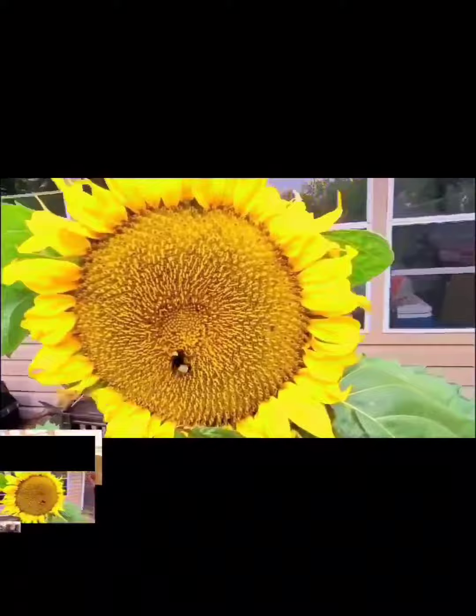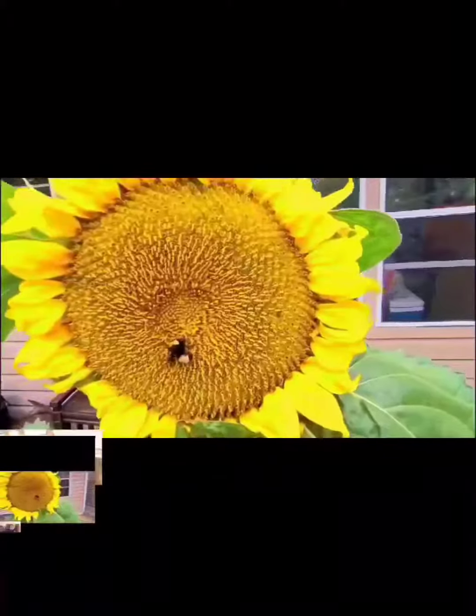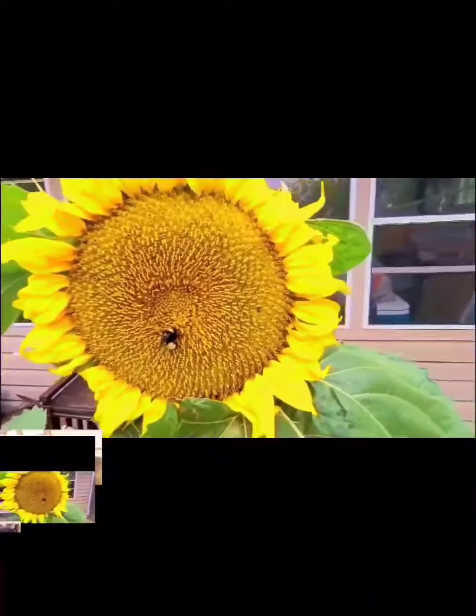Bees communicate with each other through dancing and scents. Happy honeybees smell like lemons. Unhappy honeybees smell like bananas.